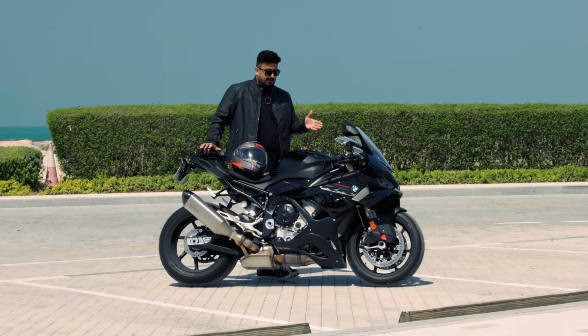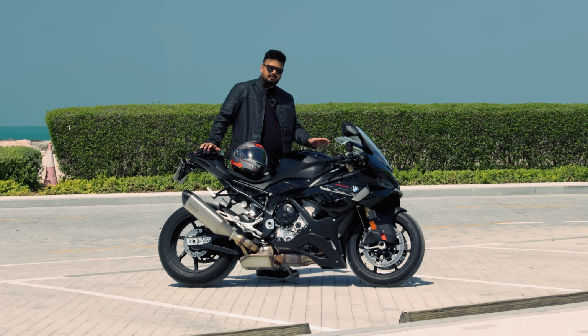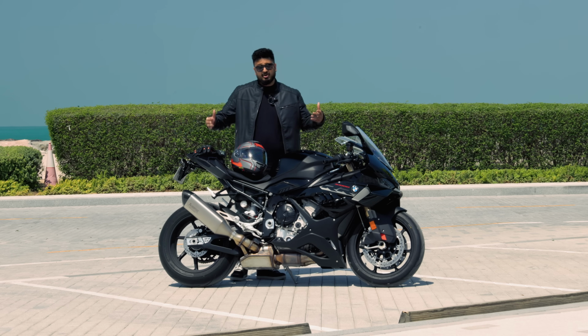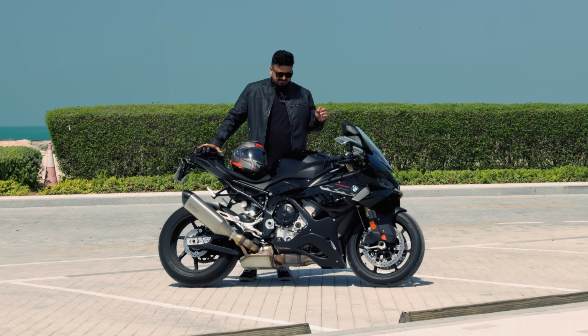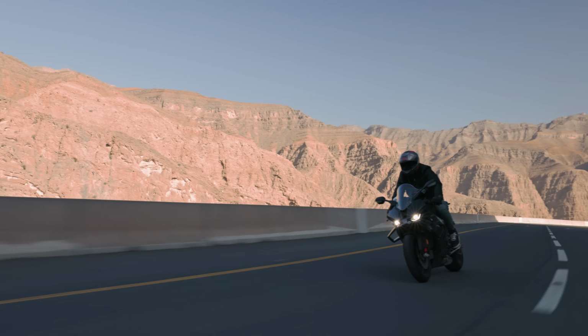Right now, when I did take the delivery of the bike, it was only 600 kilometers that this bike had done. So it's not completely unlocked. The first service is pending, so I'm limited to about 8,000 or 9,000. So I've not been able to push the bike that much. But even with that, I've not found the bike anywhere sluggish.